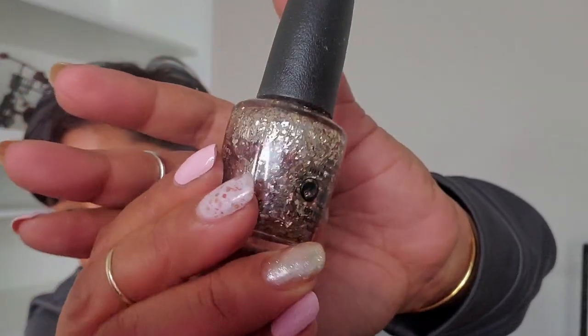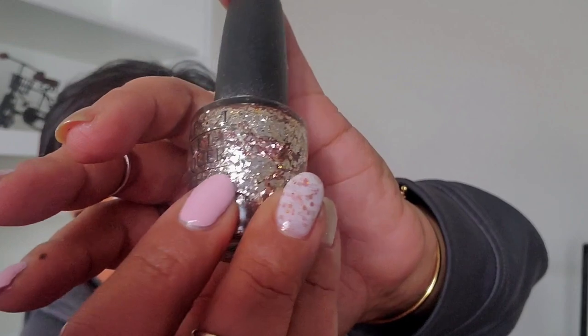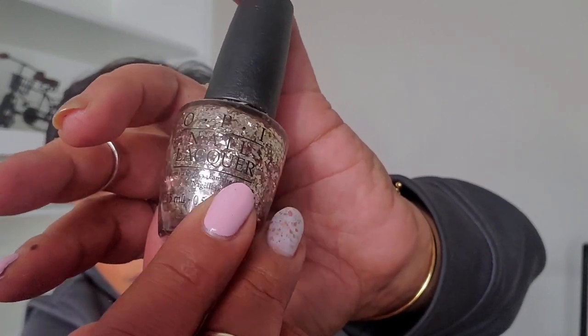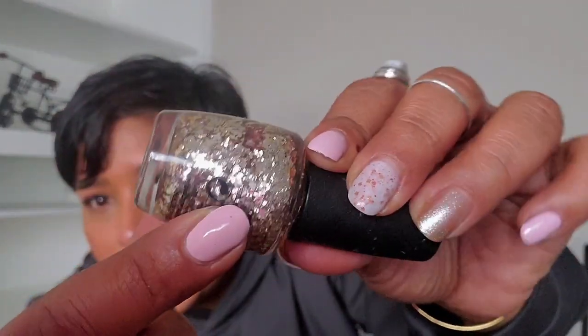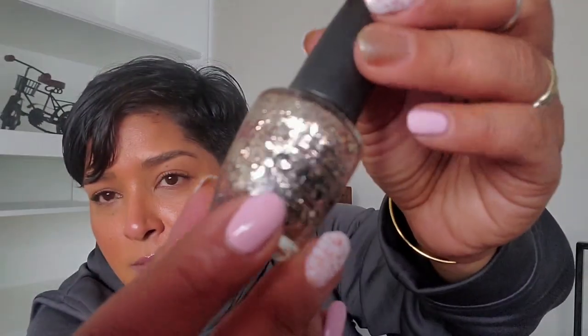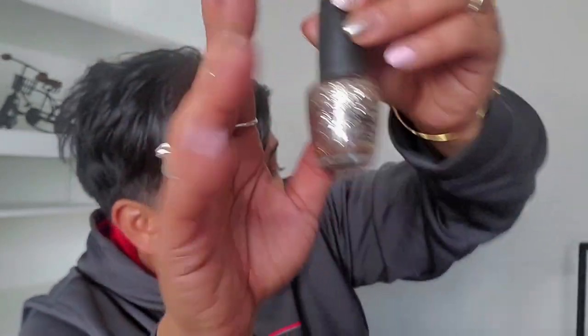One of my favorite toppers, this is called Gaining Momentum. This one has flakes, like almost foil flakes. And they're not uniform, they're misshapen, and they're so, so pretty. Mine has gotten pretty thick, but I can still use it. It's a really pretty topper. I love this one. I don't use it as much only because I don't want to run out of it, and they don't make that one anymore, which is kind of silly.